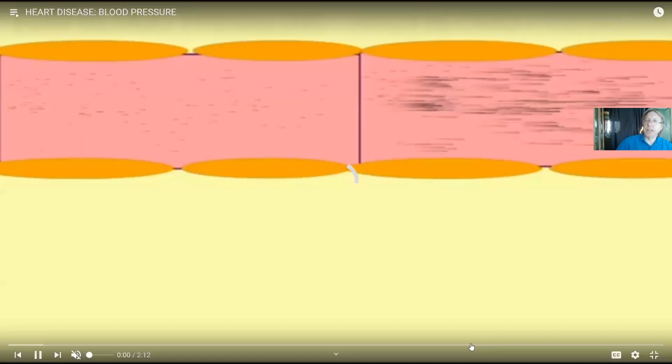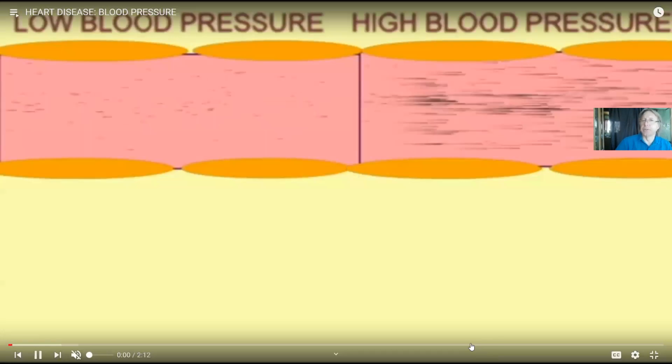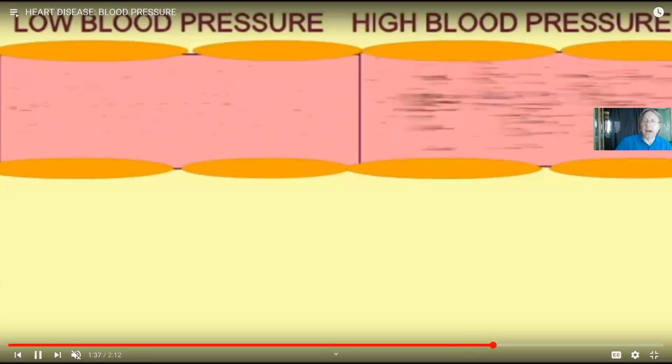Blood pressure is the next topic, but essentially the same thing applies. As you realize, there's a lot of genetic variation for blood pressure. So for example, there's the ACE enzyme, the angiotensin converting enzyme. There are variations in our population.